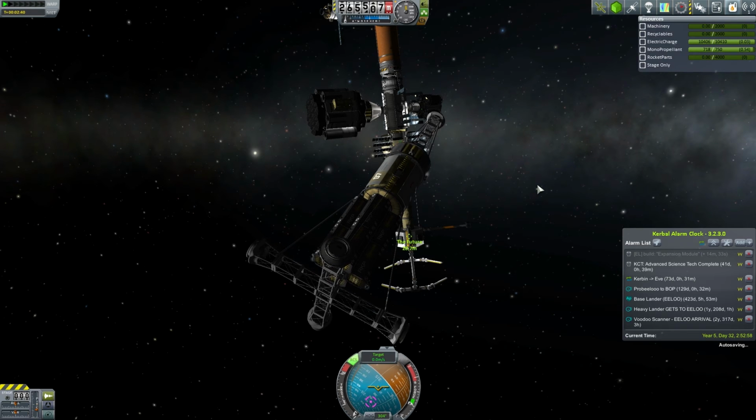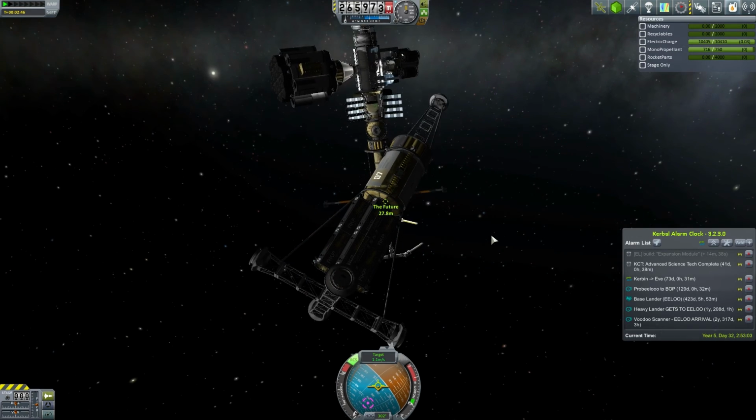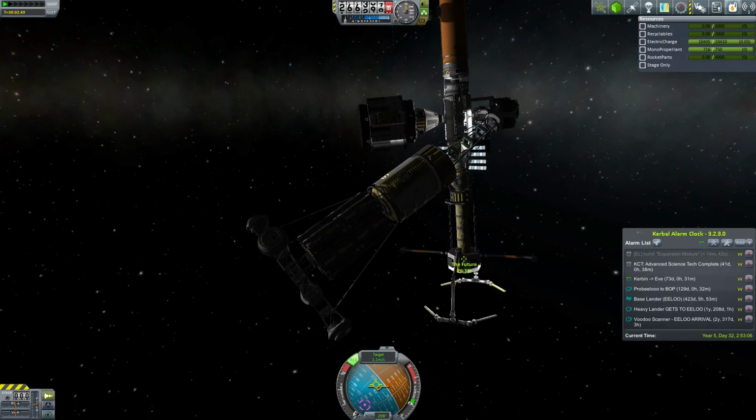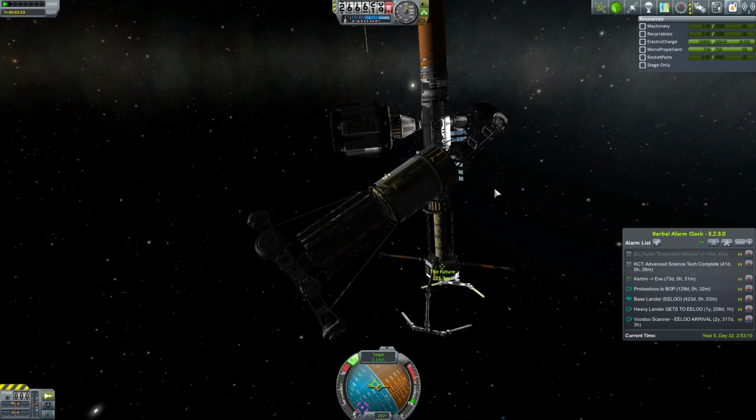I gave it all the RCS fuel, so that should be good. And it is good. Here we go. Not completely uneventful orbital docking. We had some pilot error. Who would have guessed? Alright, that's 1 meter per second. Stopping again.